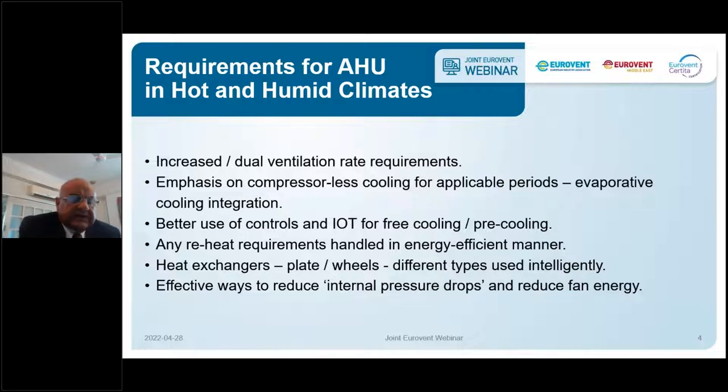The other thing that the market, the specifiers and the regulators are asking is that reheat requirements be handled in a very energy efficient manner. Nobody is willing to spare strip heaters and electrical heaters for any reheat requirements. Similarly, with the increased rate of ventilation, heat exchangers, plate wheels, different types need to be used intelligently in order to bring down the cooling load or the cooling requirements in the first place itself.